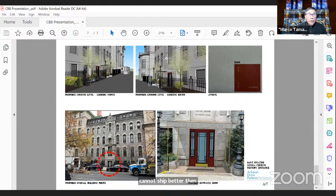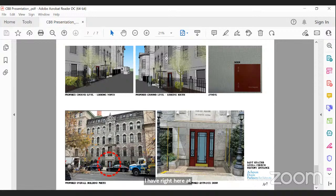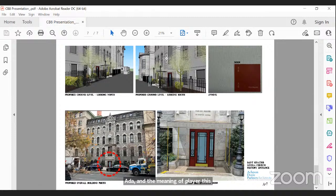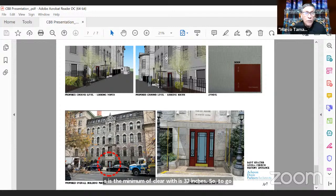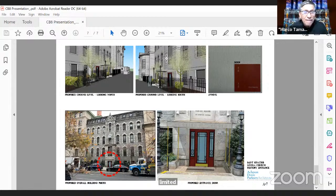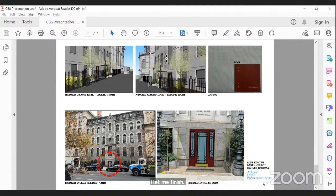Going to the ADA compliance, I have the ADA right here, and the minimum clear width is 32 inches. So two leaves is 64. So you still have 4 inches, 2 inches on each side, which is apparently the dimension that you have in the frame. So your argument that you changed it in that direction, I think is wrong. Let me finish. Excuse me, I'll give you a chance. Let him finish, then you can respond.